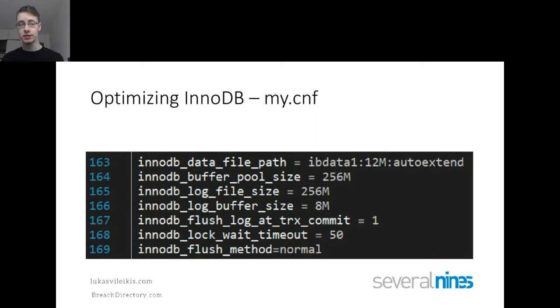The flush method defines the flushing method used by InnoDB, and the best choice is O_DIRECT, which is essentially more stable and more data consistent, but slower than its counterpart, O_DSYNC. O_DIRECT will perform all of the I/O operations while bypassing the operating system's cache. So here's why it's so important.